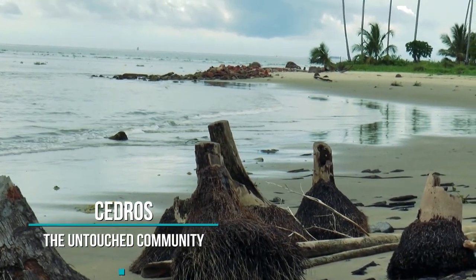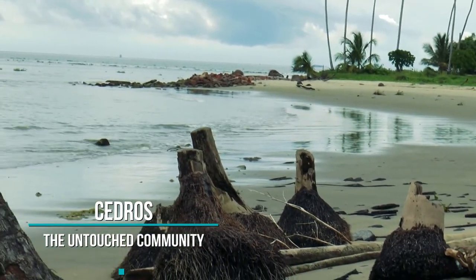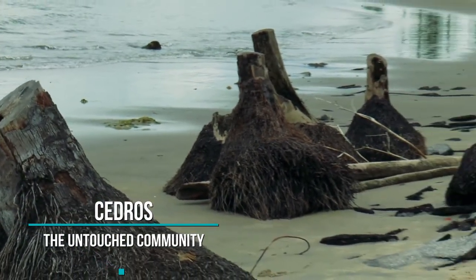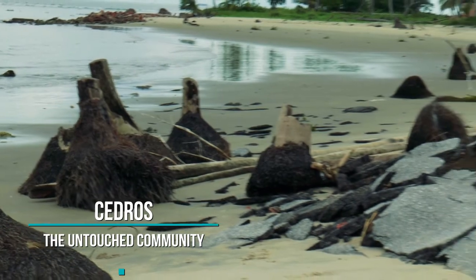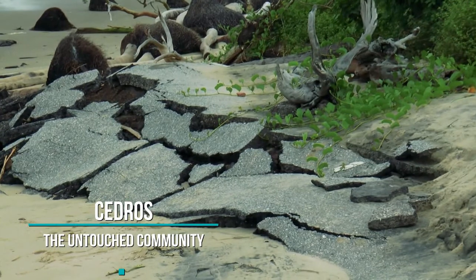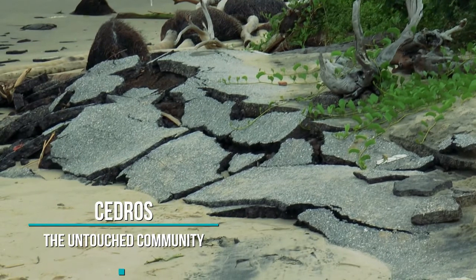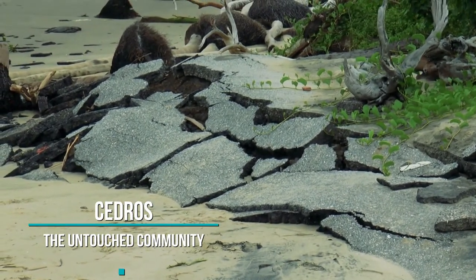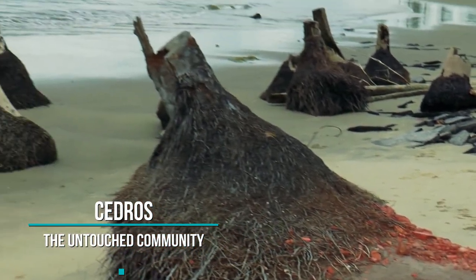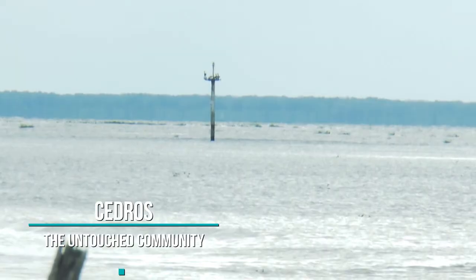Okay, we are at the end of Icacos, the last point of Trinidad and Tobago, at the deep, deep south. Icacos, Cedros. You can see how the land is being cut and moved away. The roads, the water is taking it. The estate is at risk. Estate all gone. All the coconut trees being taken away by the seawater. And from this point, it's approximately 6 3/4 miles off Venezuela.